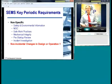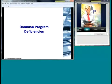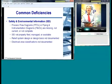So let's talk about other things that can trip you up. The periodic requirement to update these programs is an easy way to be non-compliant. Other things that trip people up for the safety and environmental information are PFDs or P&IDs that are missing, not current, or not complete, or not properly filing, managing, or having the information available. The release system design basis: a lot of older facilities, especially if they've changed hands and ownership over the years, have lost a lot of critical information associated with release system design. This has to be made available. This has to be something that you can get your hands on.